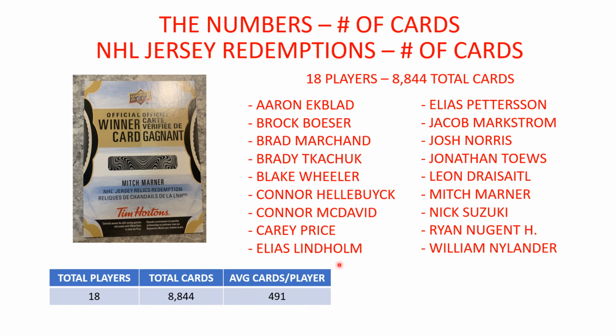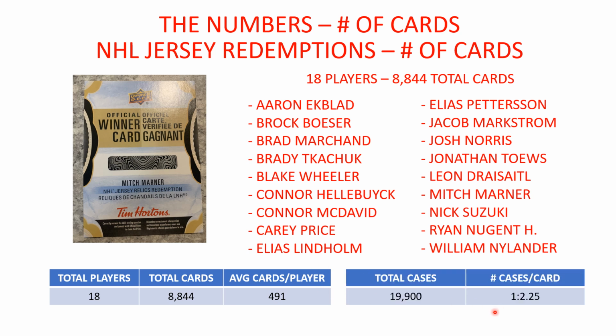Works out to an average of 491 cards per player. Whether they're all even or not, or there's group A's, B's, and C's, I don't know. Nothing was listed. So when you did the math on the 19,900 cases, it tells you that, hey, you'd have to buy 2.25 cases in order to get one of these cards. So I know from last year this is up. Last year and the years before, every time I bought a case, I would get one redemption, and I believe the math worked out to that as well.